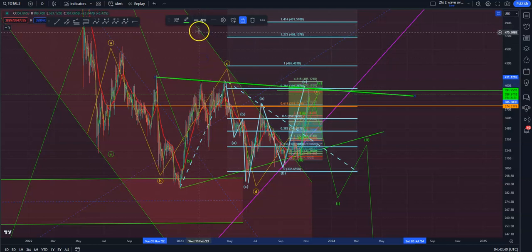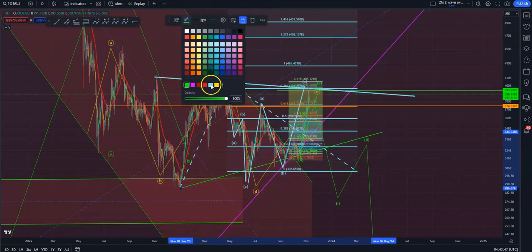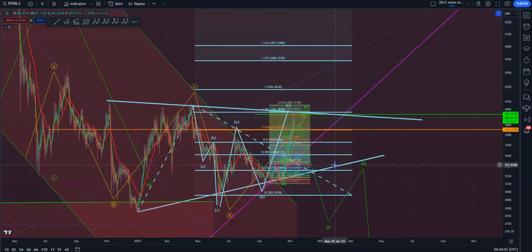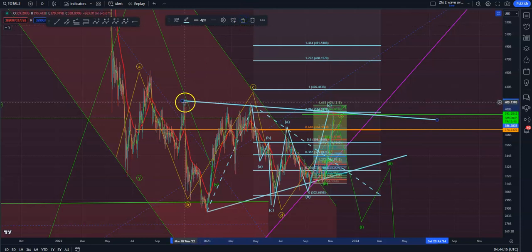Let's make it a little bolder here. Let's give it the corrective blue that we like to give it. Now I'm starting to sound like Bob Ross. So that would be A, B, C, D. Oh, if that is D, E, that would be bullish. But again, this is exactly how we wanted it to start. It's 0A. And this is what they call a running triangle.